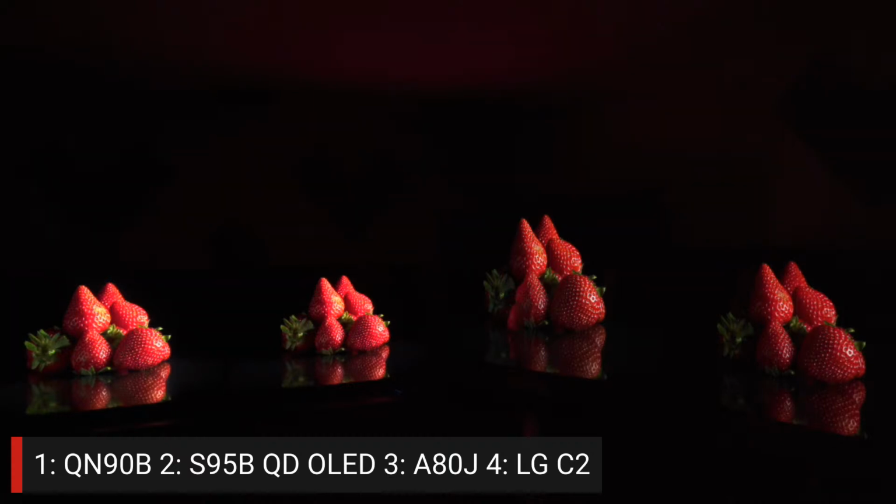So now it looks like the Samsungs are clipping. Oh, no, it's not at 0. It's at 2. Yeah, let's go to 0 then. Yeah, just put it in the middle.